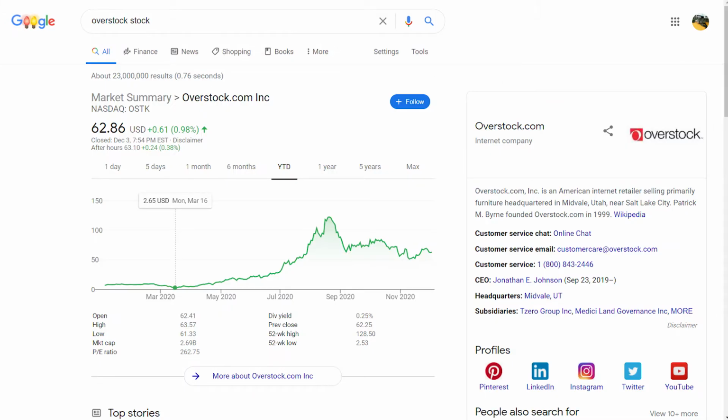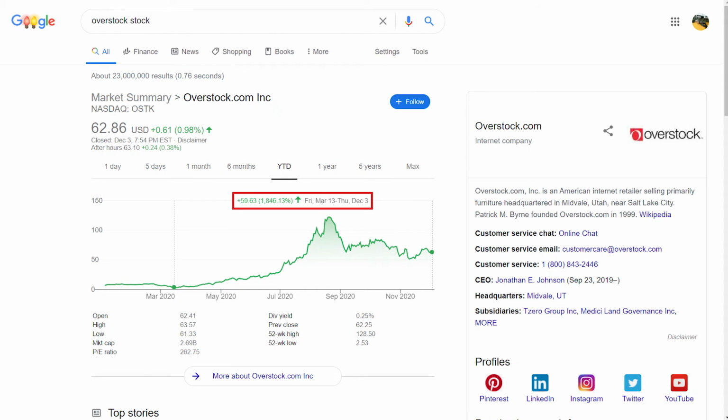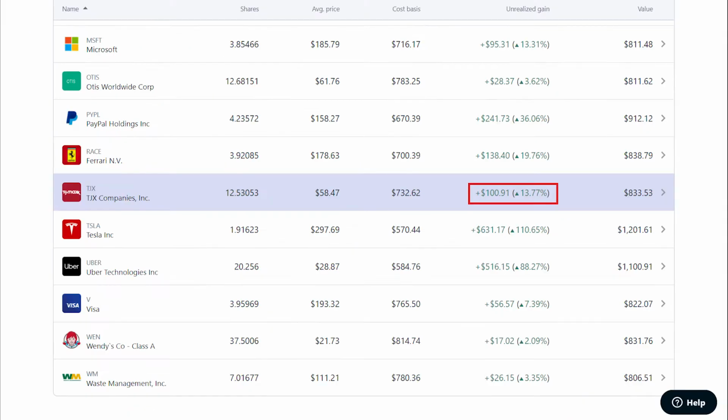And I mean, speaking of Overstock, have you seen a crazier run up and crash? Check this out. Overstock stock was trading at $2.65 at the bottom of the March sell-off, and then rocketed up 4,516% at their peak. And even though it has crashed pretty hard afterwards, it's still up 1,846% if you bought at that March price. I can't believe I missed out on Overstock stock and should have bought them in March, but as always, we all become stock market experts after the fact. But anyway, like I said, I'm still very happy with how my TJX company position is doing right now.